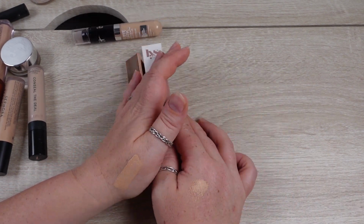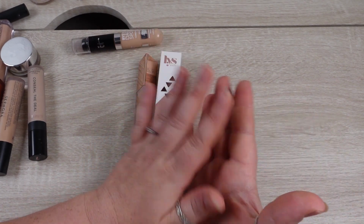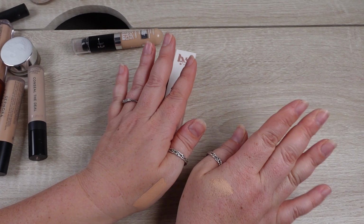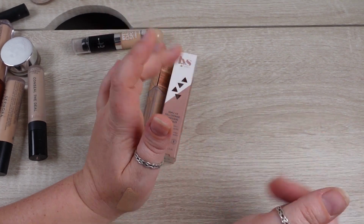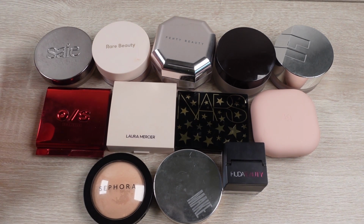Okay, that is it for concealers, you guys. I am definitely gonna take a break. It is pretty late in the evening, so we will be back tomorrow and we will go over powders, setting sprays, all the rest. We are on to a new day and a new section. So let me pull out my favorite ones first.